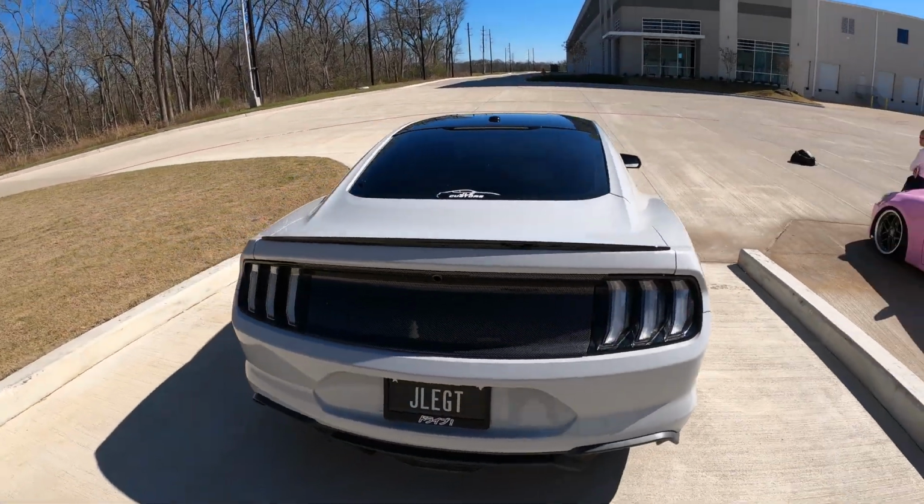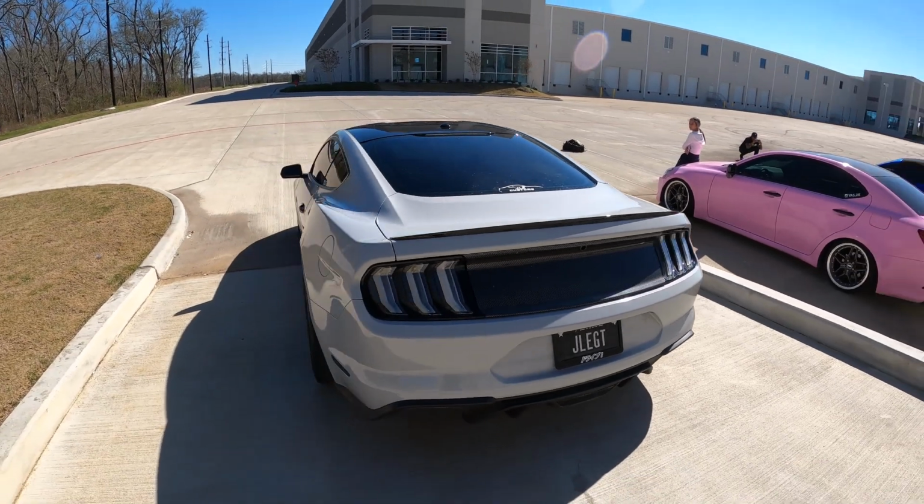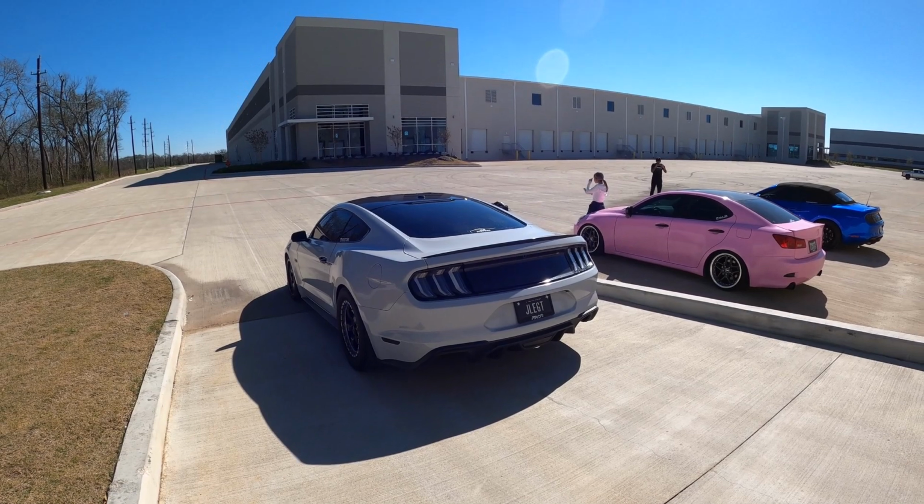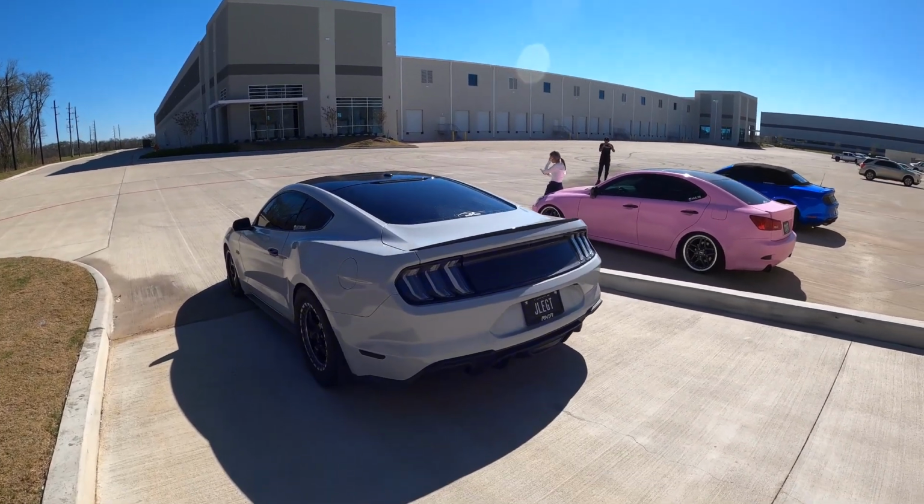And this is a performance package 2 spoiler. I sold my performance package 1 just because I was tired of the look. I've had the same look for about 3 years, so I decided to do something different.